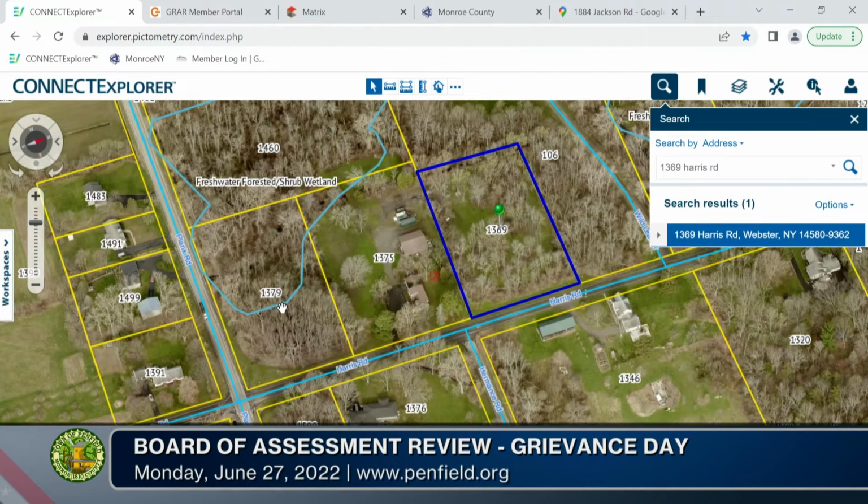Okay. All right, so then this is another property, vacant land, currently assessed at $22,700, and you're suggesting it's about $6,400 or less. Right. So tell us about this property then. That property is to the south of me. It borders my residence, and I think it still is designated as a federal wetlands. There is no way that it is ever going to be perk tested or anything else to make it into a building lot.